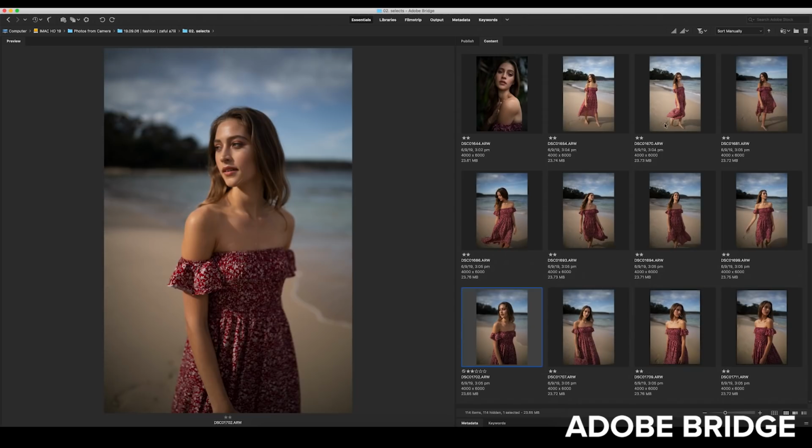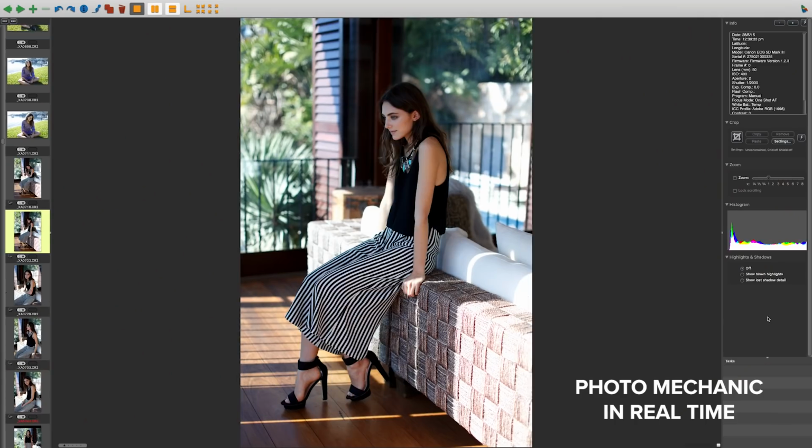The reason why I don't do my selection/culling process in Lightroom is because I want to keep my Lightroom catalogs as small as possible. As I mentioned, this keeps them running a lot faster and a lot smoother. And the second reason is that culling in Lightroom is quite a slow process.